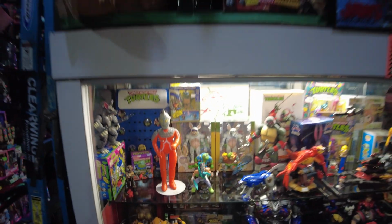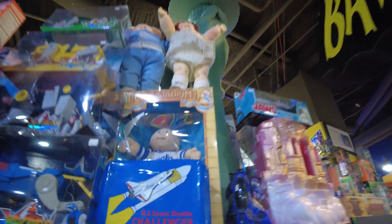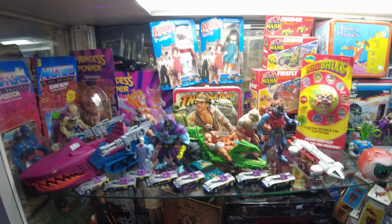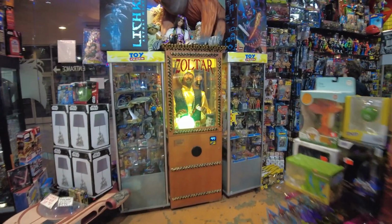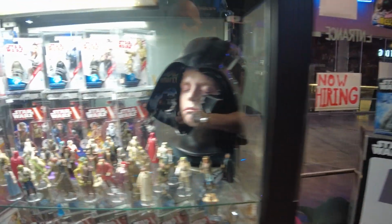Ultraman. Ghostbusters. E.T. Phone Home. Cabbage Patch Kids. Oh wow, Challenger merch. Oof, still remember when that blew up. G.I. Joes, man, I had them all. He-Man. Indiana Jones. Oh, look at that Jaws lamp. That's awesome. Zoltar. Oh, look at that land speeder. That's pretty cool. 3D Star Wars lamps. Ooh.